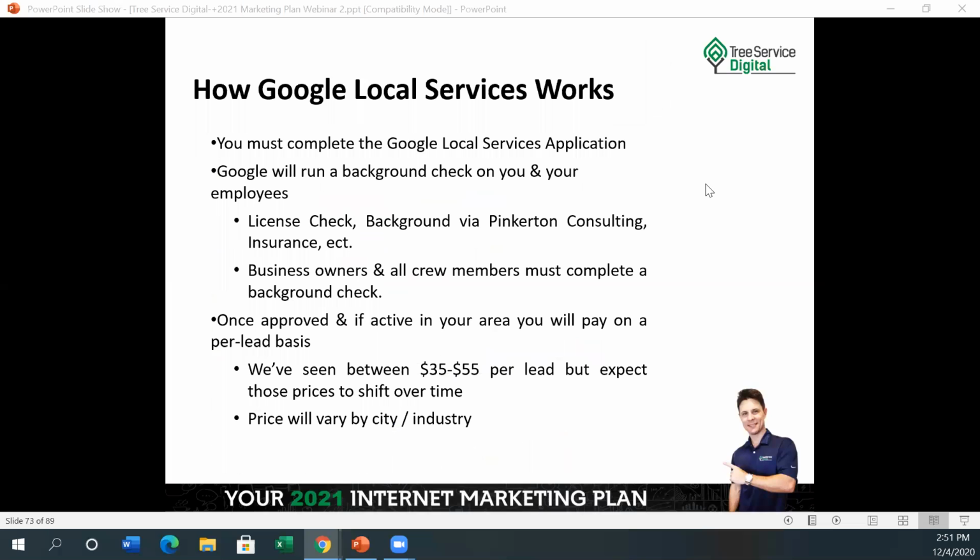So how Google local services works, you must complete the Google local services application. Maybe you've already done this, it's maybe old news to you, but you got to complete an application with Google local services. Google will run a background check on you and your employees. So you got to list your employees or the ones that you want to list, and they're going to run a background check on all of those people. They're going to check your business license, with background checks via Pinkerton Consulting, which is like a third-party background check service. They're going to check your insurance to make sure. Business owners and all crew members must complete a background check.